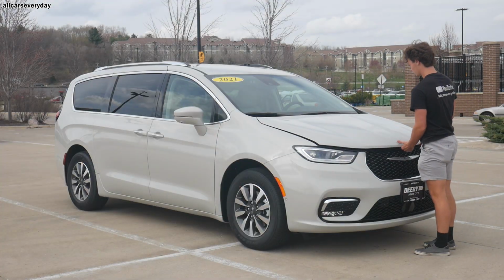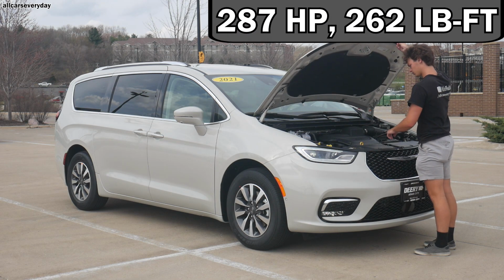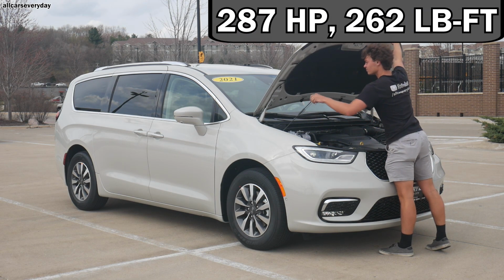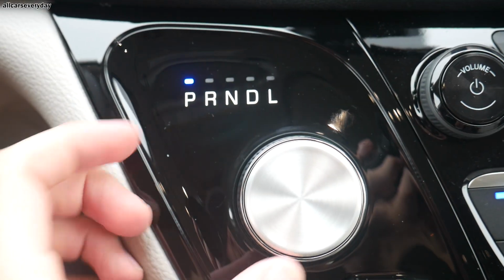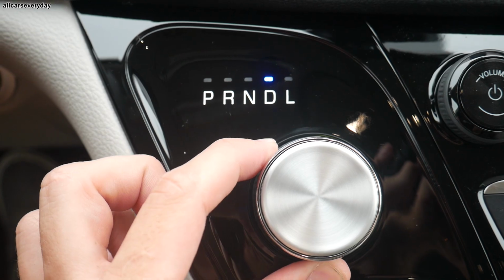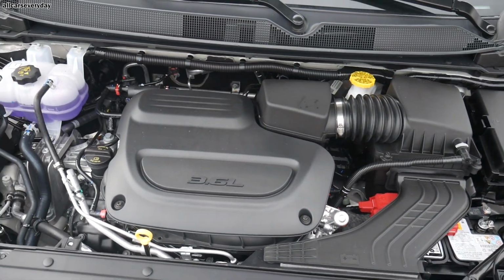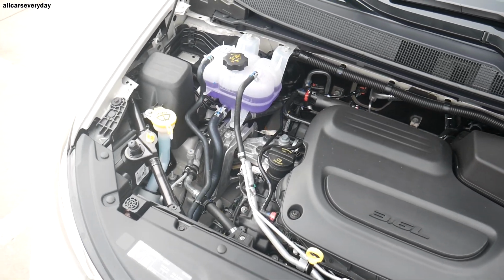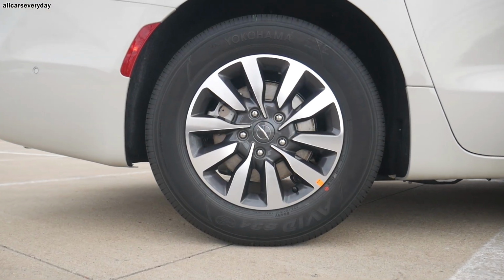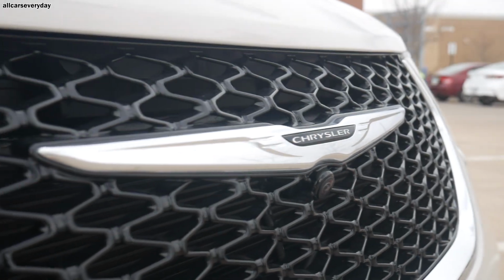The Pacifica comes with a carryover 3.6-liter V6, making the same 287 horsepower and 262 pound-feet of torque as last year. That power is routed through a 9-speed automatic to the front wheels, but one of the big differences in the 2021 model year van is that all-wheel drive is optional. In this test, again, we are sticking with the front-wheel drive versions, but cold states will be glad to know that this van is now a winter killer along with the Sienna if they need it to be. 0 to 60 takes 7.3 seconds.